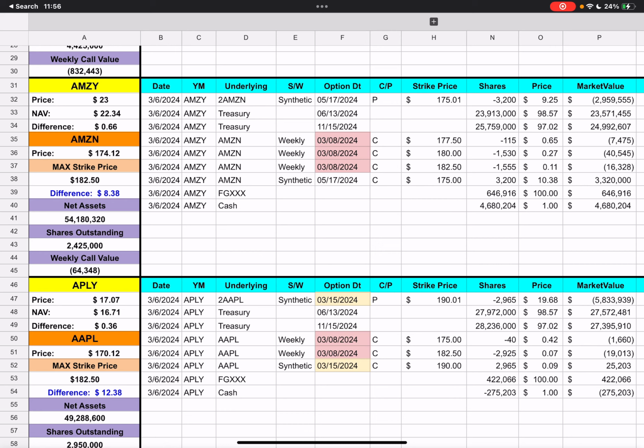We're not over our synthetic strike price, but we're really close. We're about 80 cents, and according to the market value over here on the right, we'd still be positive if we closed those two out, meaning we'd still earn some money from those.